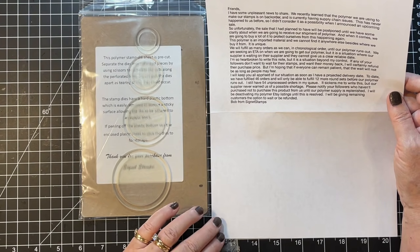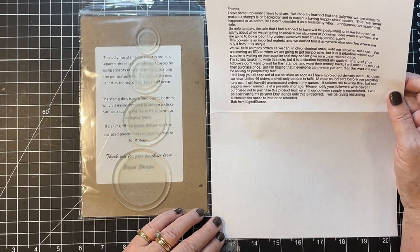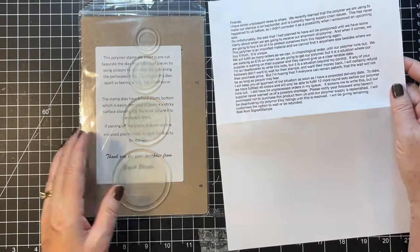I will be deactivating my polymer Etsy listings until this is resolved. I will be giving remaining customers the option to wait or be refunded. And that's from Bob at Signet Stamps.